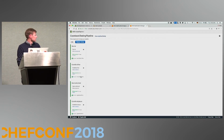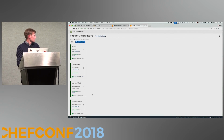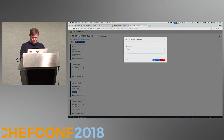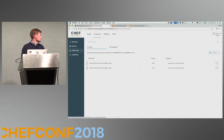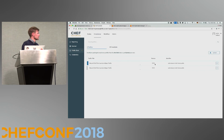Okay, this will take another minute, I guess. No, not too long. Okay, so now I say enforce chef client 14, and then I approve it, and then the next step will upload. So if I go to the Chef Automate server, I have my profiles here, right? And I tested it a little bit today. So I have version 0.3.0, 0.4.0, and now 0.5 will come.